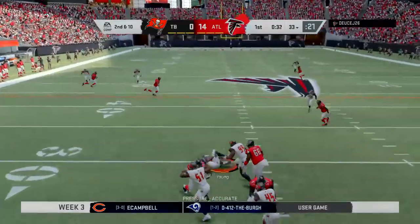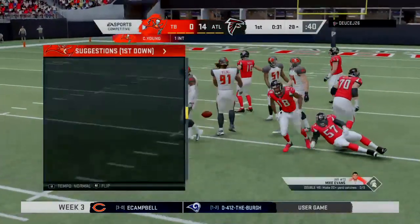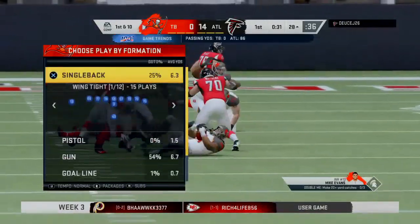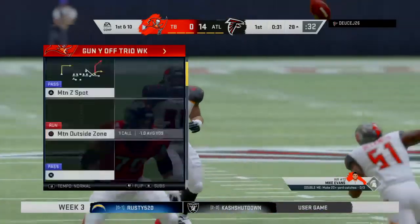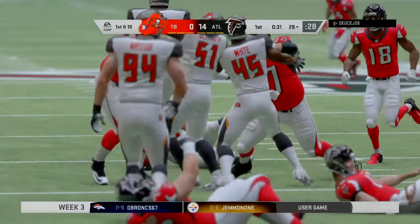Going up top. Now that'll be tipped and intercepted. Picked off near the 29. And his guys are going to get the football at the 28-yard line. They've got a pretty comfortable lead right now, but maybe a little too careless with the football that time for the rookie. I think the key word there is comfortable.